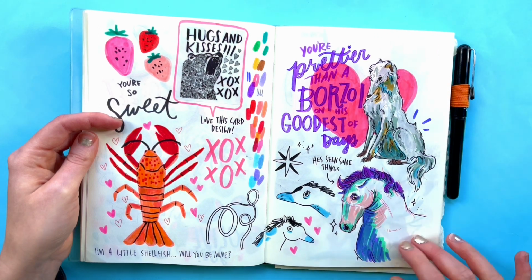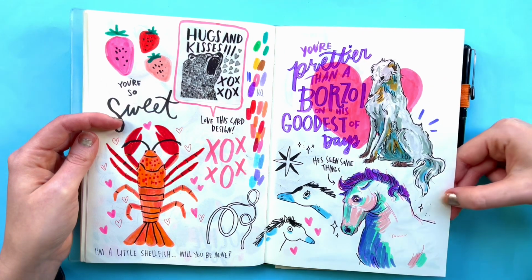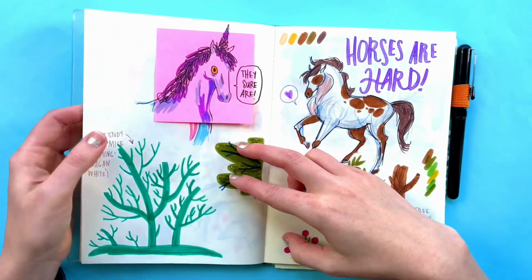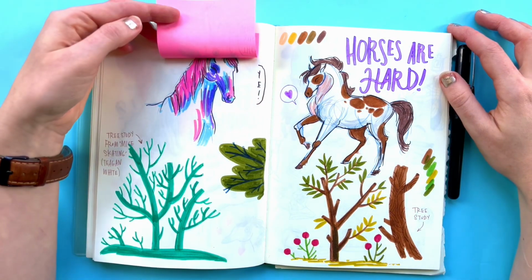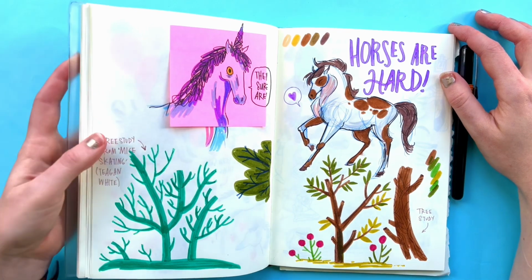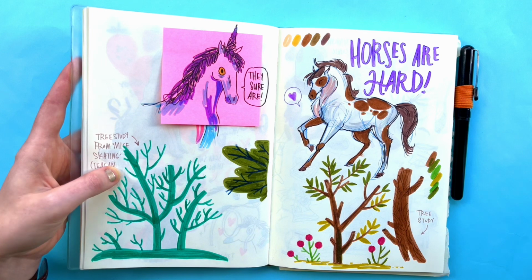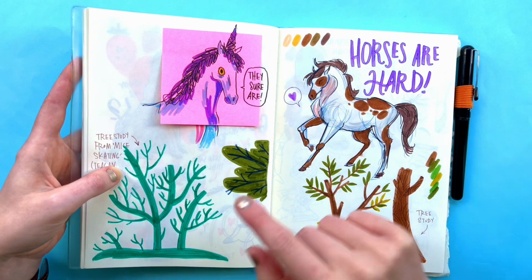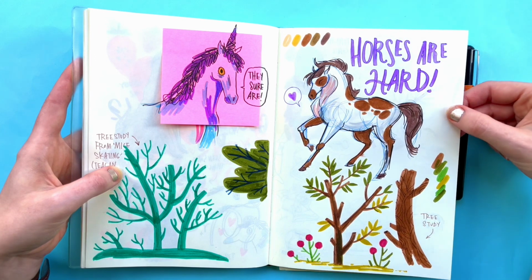I like this one. I like my horse, which horses are difficult, but I was really enjoying drawing them that day, as you can see. I originally drew this one and didn't love it, so I covered it up with like a derpy drawing of a horse. And then I was just practicing some kind of graphic looking trees and branches and that sort of thing, copying from different illustration books.